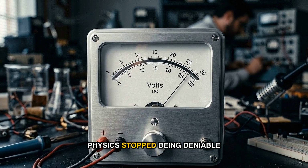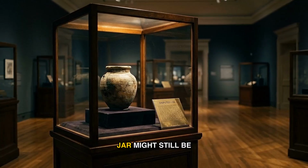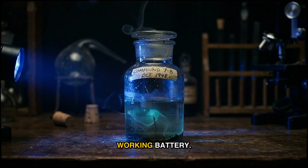But the physics stopped being deniable the moment someone poured in the vinegar. The jar might still be a scroll case. It is also, provably, a working battery.